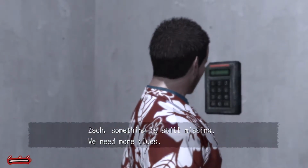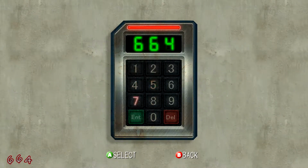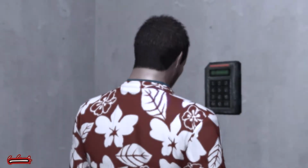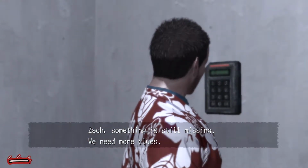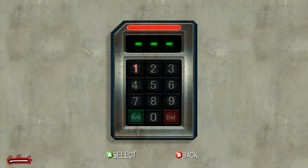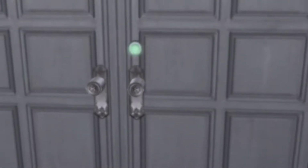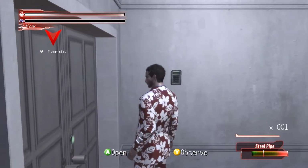Zach, something is still missing. Yeah, I didn't think we'd need more clues. 6 6 4. Zach, something is still missing. We need more clues. Right, so let's think. We have a 6, a 4 and a 6. I doubt there's going to be 2 6s in it. Maybe it was the first one instead of the 6th one. Yes! So I'd counted it the wrong way. It was the first locker, not the 6th locker.